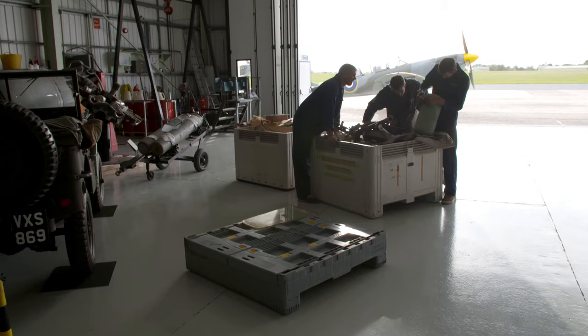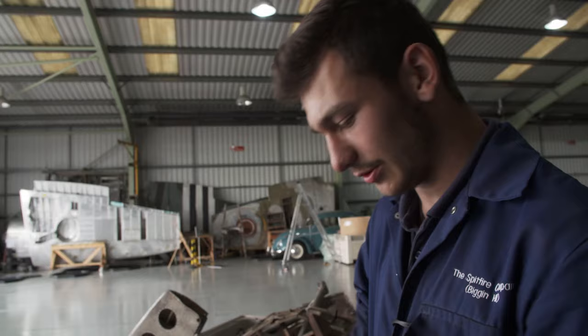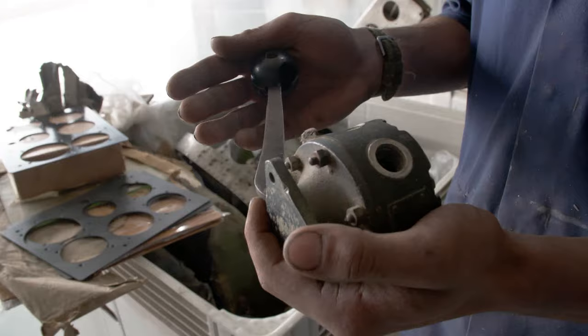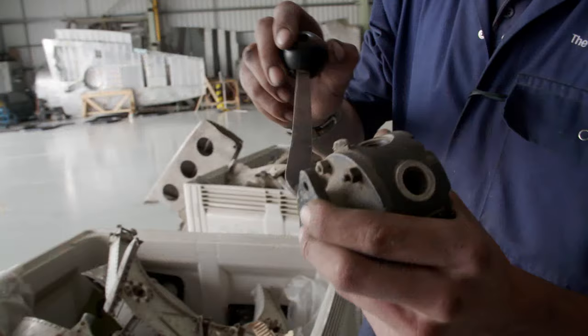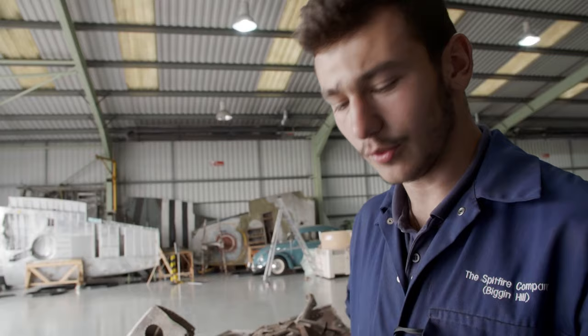At the factory, Alex has been picking through the shipment of Australian Spitfire parts. This funky little thing is a very British piece of equipment, and it's a wobble pump. So if I do this, that is the best noise you could hear from one of these. And it sounds like a pig, I know. But what it is, it's got a diaphragm in there and it pumps fuel through. And it's a hand fuel pump.